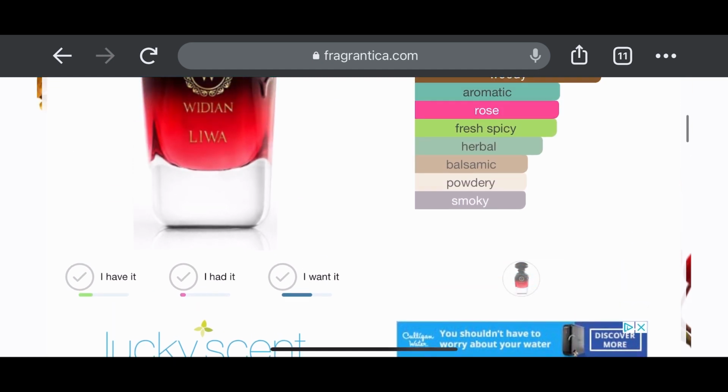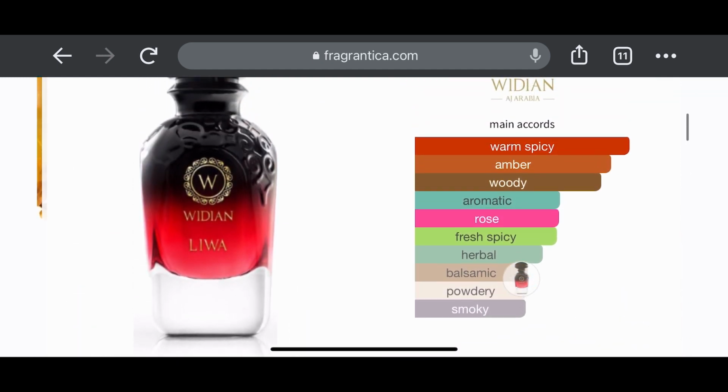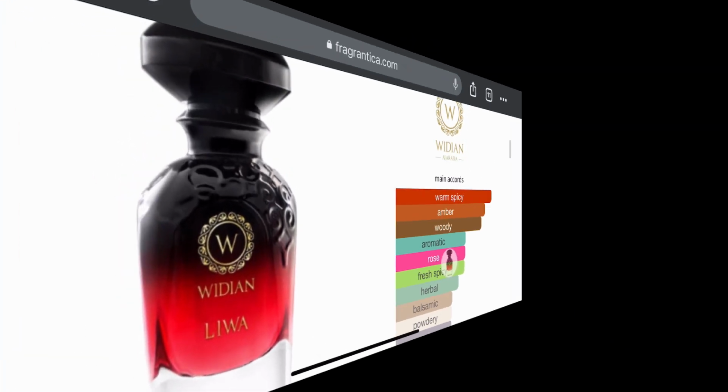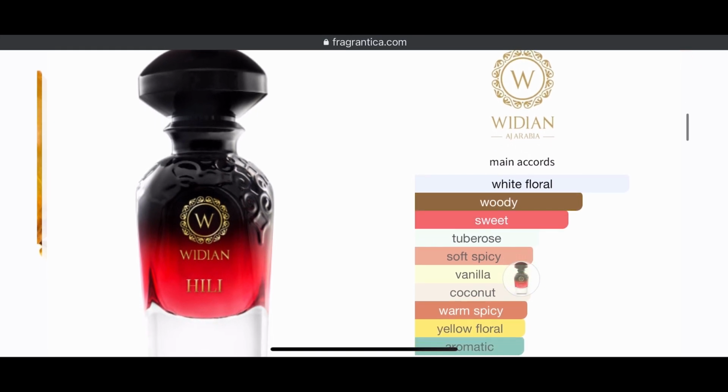But once it settled on my skin, you get the nice smoothness of the sandalwood and the cedar and the incense, and that was really nice. In my opinion, is it a good buy? I would say yes, if you like those type of accords. But again, sample if you can.